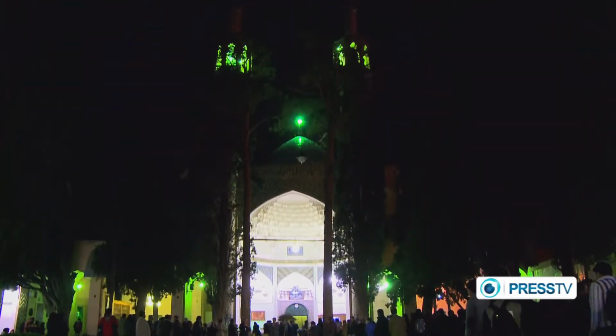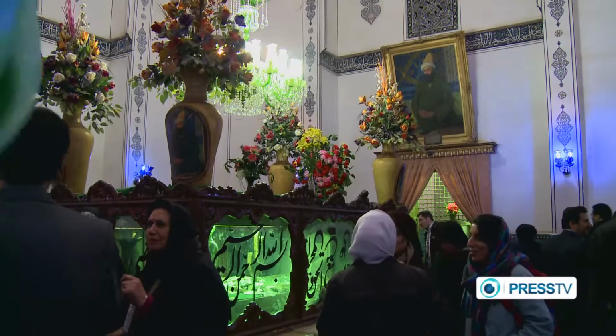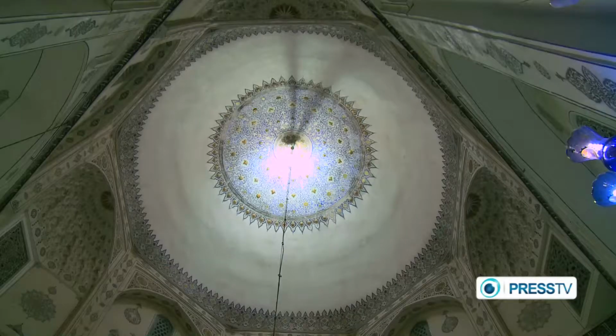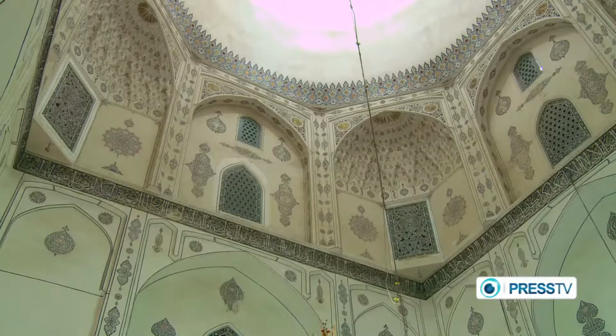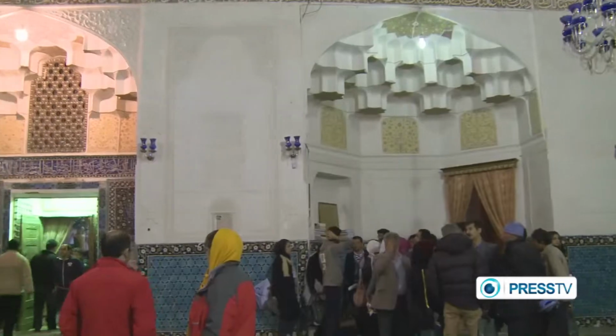This is Shah Nematollah Vali's tomb, an inspirational building dedicated to the memory of a 15th century poet and mystic. This complex has had many additions since it was built in 1436. This building is famous for its plasterwork and tile decorations, and 7 ancient wooden doors.